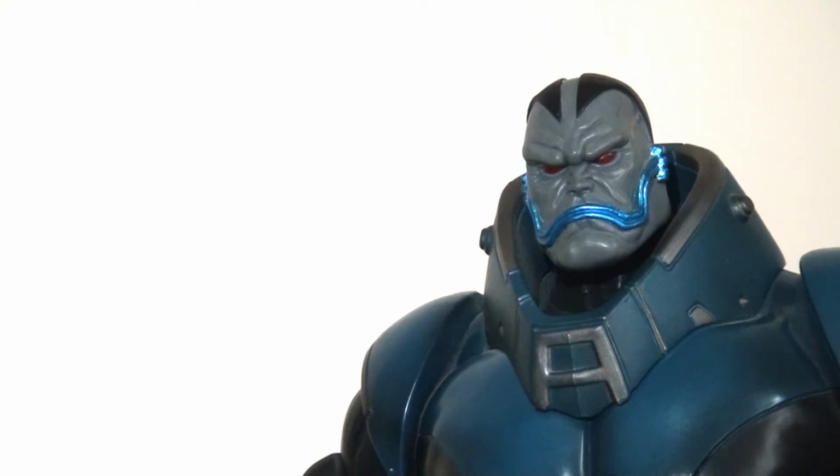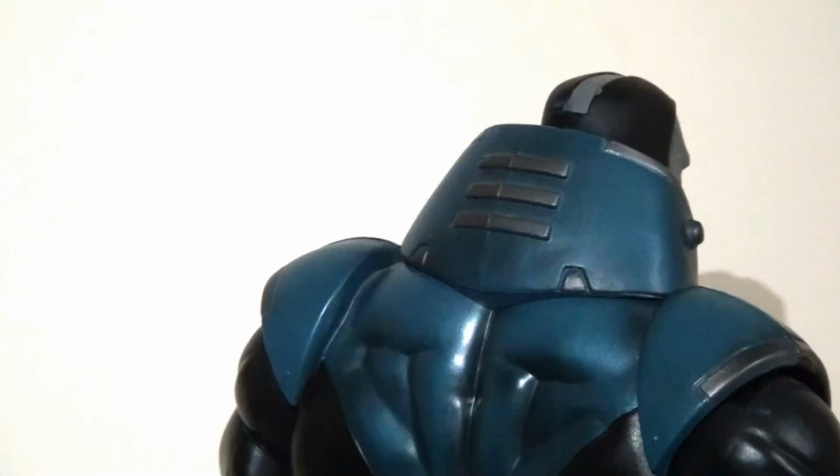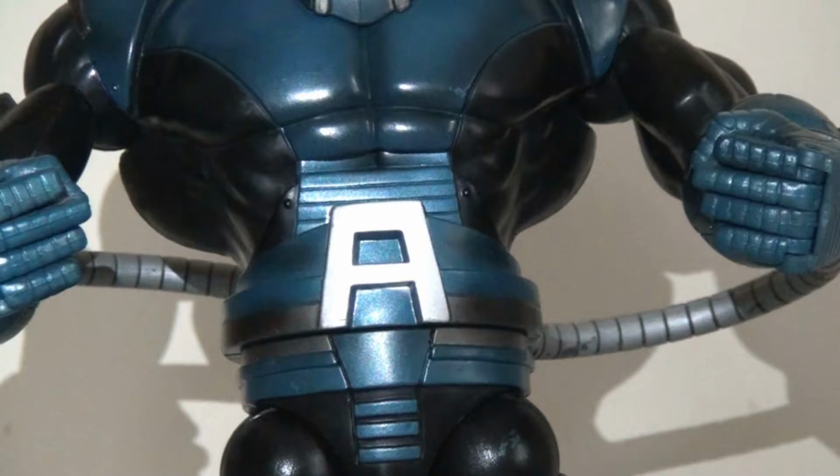I just love the scope and scale of this Build-A-Figure. He's absolutely gigantic. He stands a good 14 inches tall. He's really super imposing, and I think this sculpt is absolutely magnificent. His proportions all over just look really solid, and this is how I tend to think of Apocalypse.